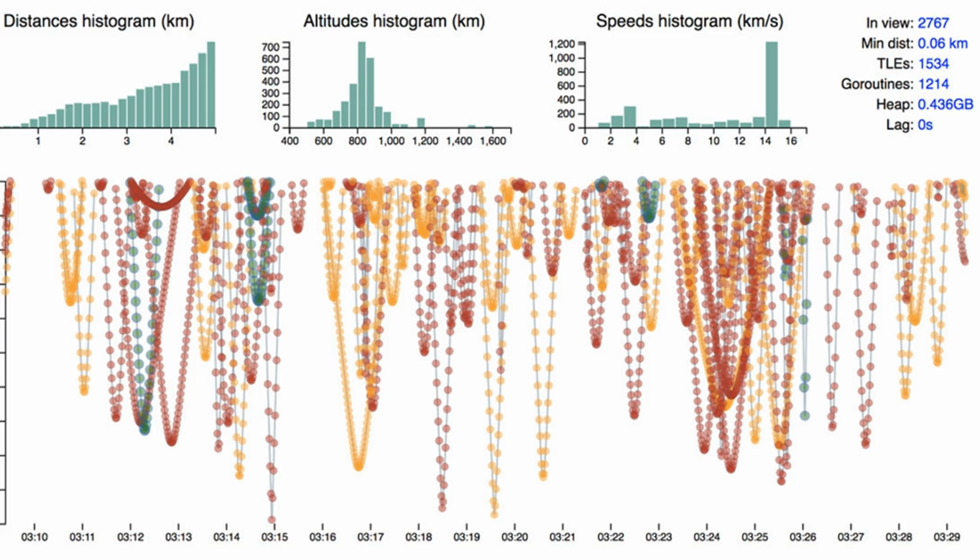These things are traveling really, really fast and definitely coming close to each other. People need to be aware of that. Jah's visualization draws on orbital data collected by the United States Air Force, which is responsible for keeping an extensive catalog of the space objects circulating around Earth.